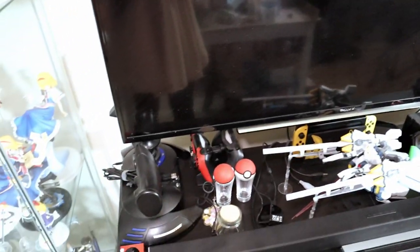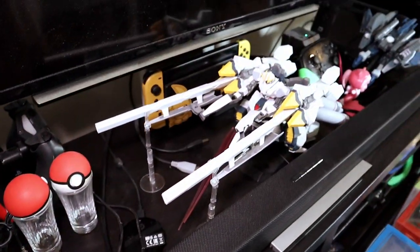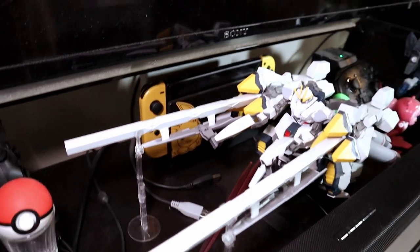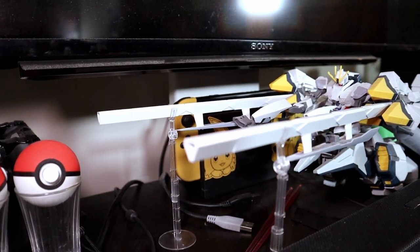And then our TV, with random stuff in front. Our flight stick. Random Bang Dream keychain. Yeah, I mean, it's to separate our different, like, Pokeball Plus, or is it Pokeball Plus? I don't know what it's called. I haven't used it in forever. And we have limited edition, like, Let's Go Pikachu, Let's Go Eevee, Switch.